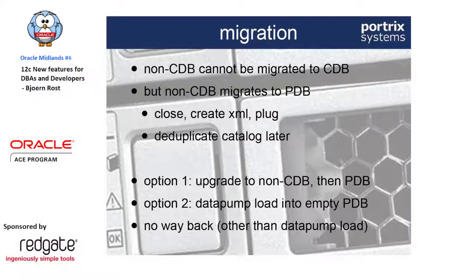You can't really migrate a non-container database, so a traditional database, into a container database, but you can migrate a non-CDB into a pluggable database. So that could be an upgrade path, I guess. Whenever you want to unplug a database, you close it and create a small XML file that has some description of this pluggable database, and you can plug and unplug this in a different container database. You can run the deduplication of the catalog data. So if you upgrade a database from a non-CDB to a pluggable database, you start with a database that has a full catalog. You can then unplug it and plug it into a container database. And then to get some of the benefits of Multitenant, you can run some deduplication on the catalog.